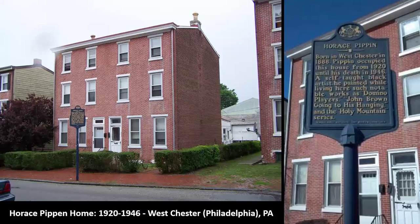The Horace Pippin home is in Westchester. It's a suburb of Philadelphia. After he got out of the army, he moved here, and he ends up living here for the last 26 years of his life. And you can see the historical marker. Born in Westchester in 1888, Pippin occupied this house from 1920 until his death in 1946. Self-taught Black artist, he painted while living here such notable works as Domino Players, John Brown Going to His Hanging, and the Holy Mountain series.